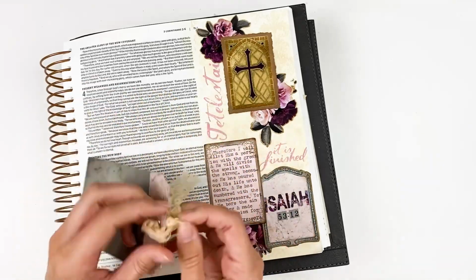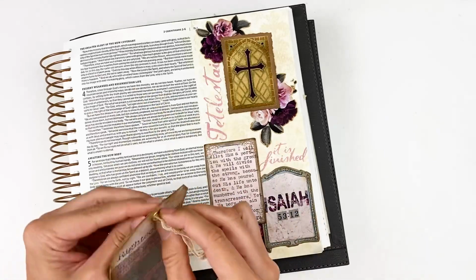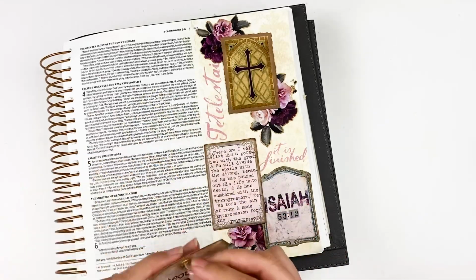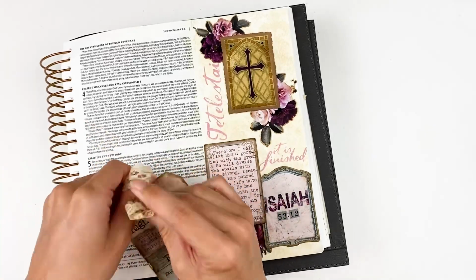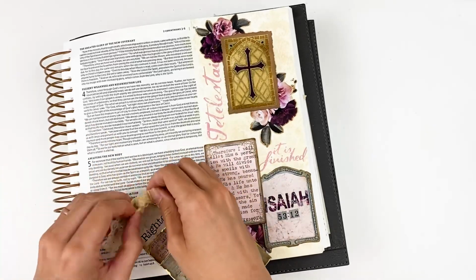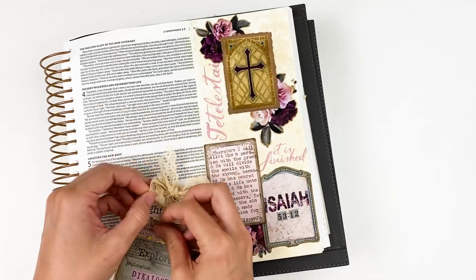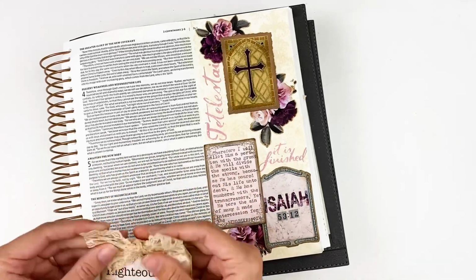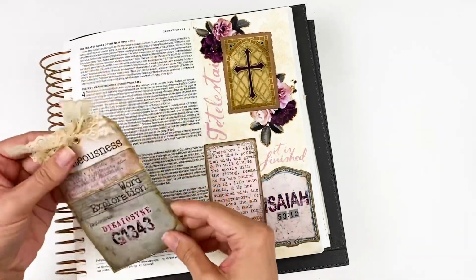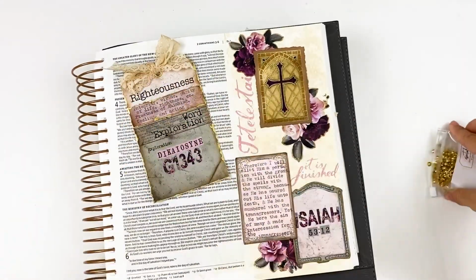So for the top of this tag, I could have used some of the fabric in the kit, but I had this piece of lace laying on my desk. This was some lace trim that was white, and then I just sprayed it with some antique linen distress spray weeks ago. I used it for another project, and this was just some leftover on my desk. I love the look that antique linen does to the white lace. So I just tied a little bow. Like I said, I'll put that Spurgeon quote on the back of that tag.